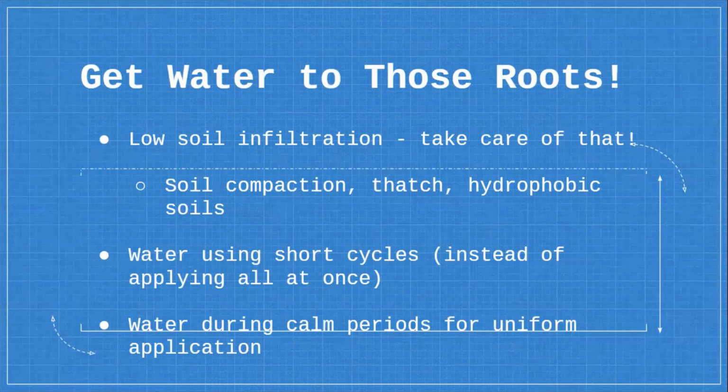Get water to those roots. A lot about roots. If you have a low soil infiltration issue, you want to take care of that. And again, soil compaction, thatch, and hydrophobic soils can lead to low soil infiltration. Things like soil compaction can be dealt with by aerators. Thatch can be removed with thatching rakes that you can either use by hand or attach to the back of a tractor.